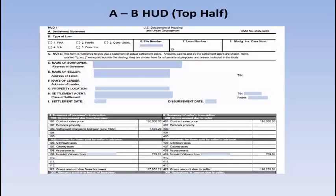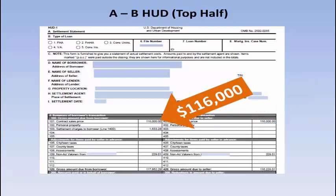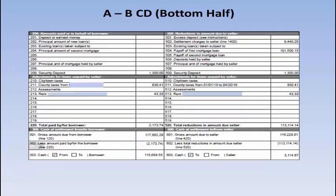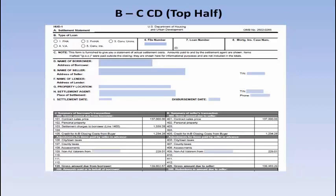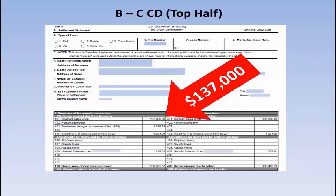This is the top half of the A to B HUD, $116,000 purchase price. This is the bottom half of the HUD. That's the amount of transactional funding needed, $115,688.55. So now we're on the second leg of the B2C, or the top half of the second leg of the HUD. He sold it for $137,000.